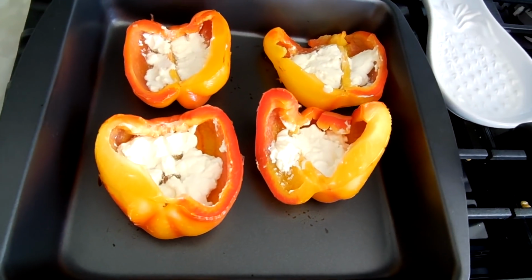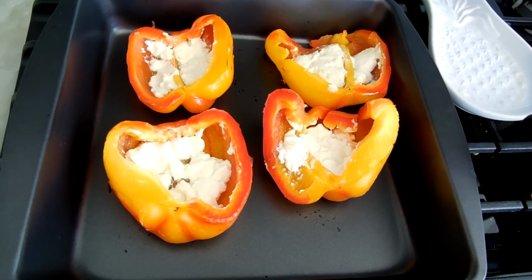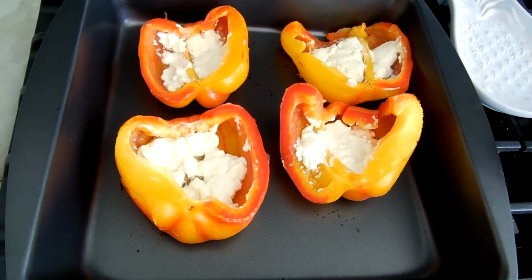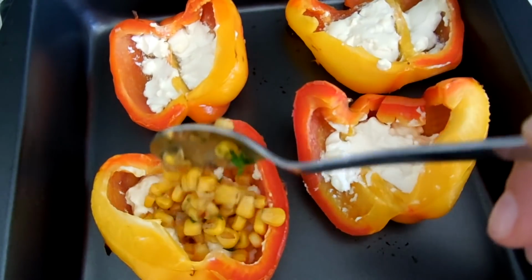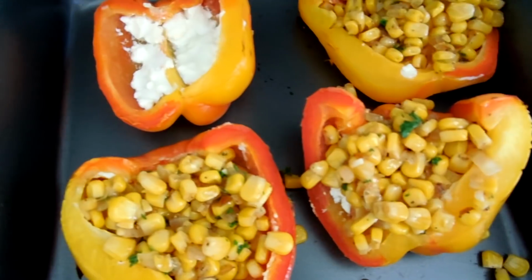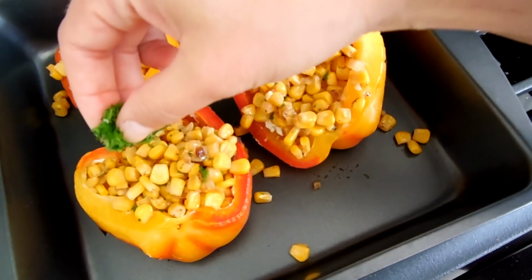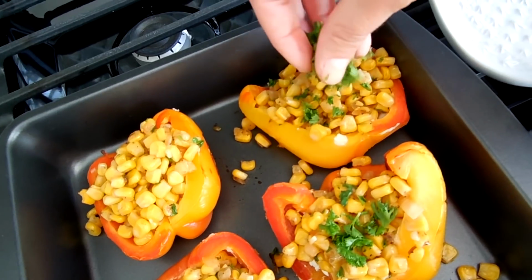These just got out of the oven. They are piping hot, and I'm going to go ahead and spoon in the corn mixture to each one of these, but it does smell really, really good. The last step I'm going to do is just to garnish these with a little bit more of the parsley.